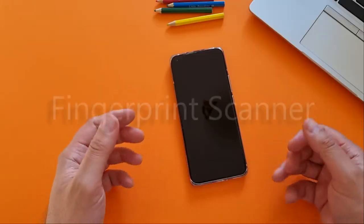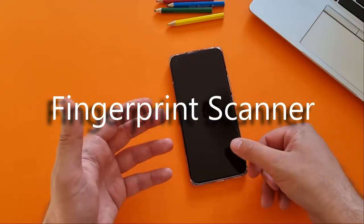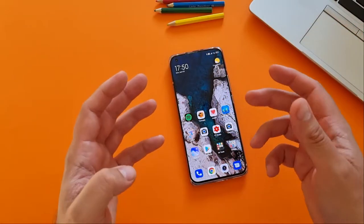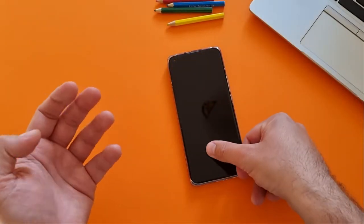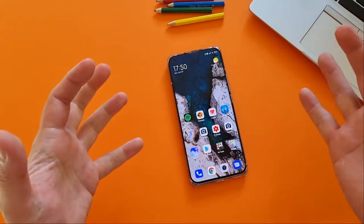Now let's speak about the fingerprint scanner. I think it's fast, let me demonstrate. Honestly, I think it's not the fastest around the market, sometimes also not so accurate, and the most annoying thing for me is that there is a haptic vibration that you cannot turn off only for the fingerprint. I mean, you need to switch off all the haptic vibration, and I do like them, but I don't like when the screen vibrates when I unlock it via the fingerprint.